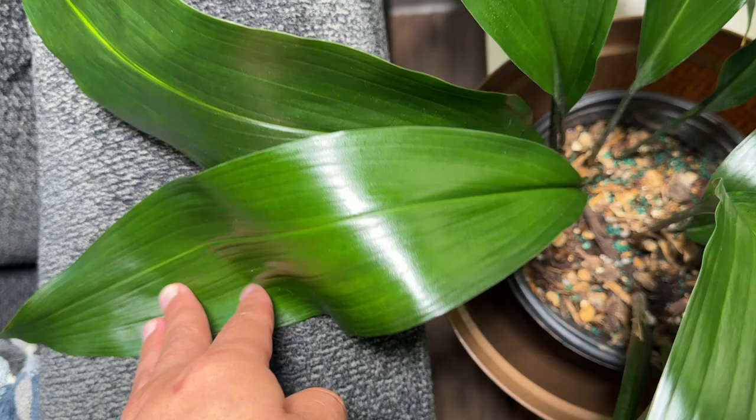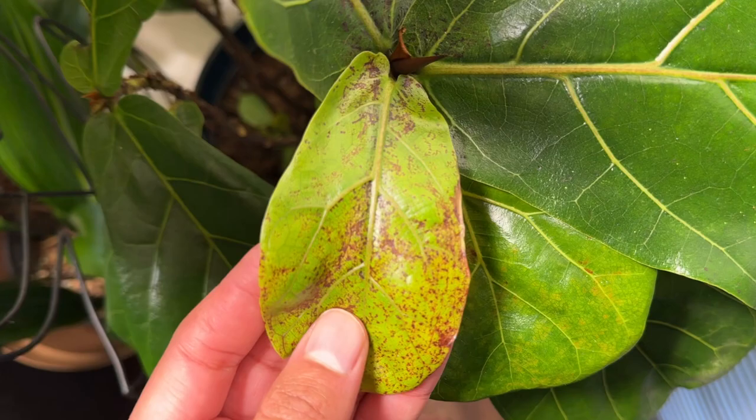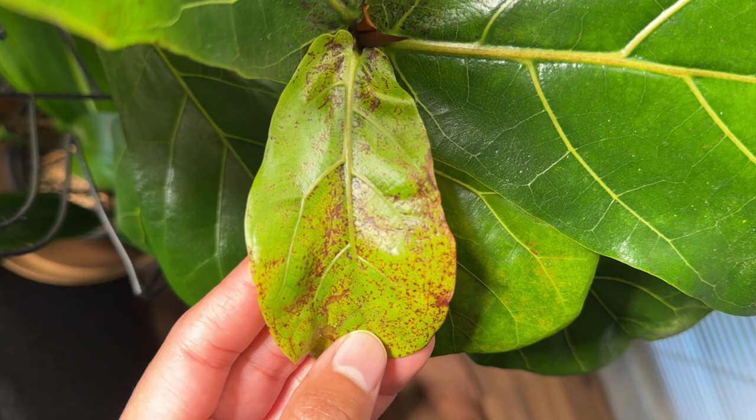The fiddle leaf. Look at that. New leaves developing. Also, you can see the little brown spots. That's because I overwatered it a little bit, too much than what it can take in, and it makes those explode. But eso se arregla. And yeah.